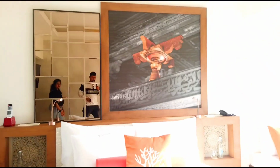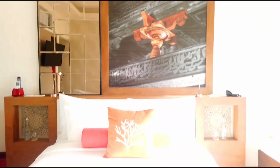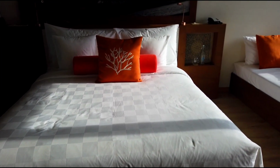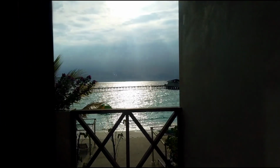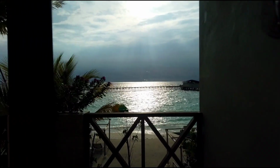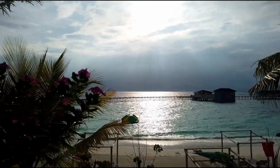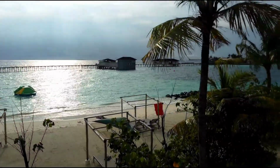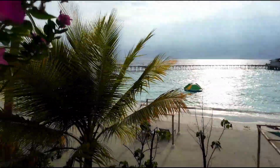You can have a very good painting just above your bed. It was a very nice arrangement. Also, you can have a relaxing sofa towards the beach view. The best part of the ocean view villa is the balcony side. It was pretty good to have a balcony sunset view. We suggest you go for the balcony view if you choose the ocean view villa.